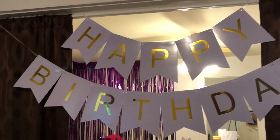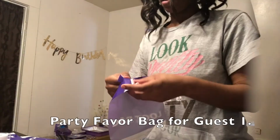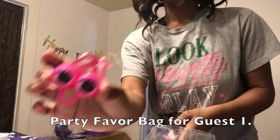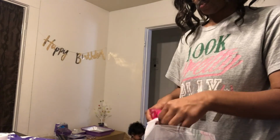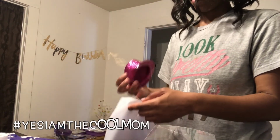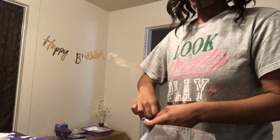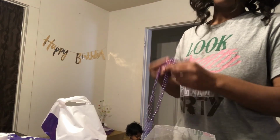I've got this big banner that says happy birthday tied to a curtain rod. Then we have these loot bags I purchased from Wally's Party Supply for the guests' party favors. So I have this little doodle for one little girl. And this will be her hat that she's gonna wear. So I'm putting that in there. Giving her a purple whistle.